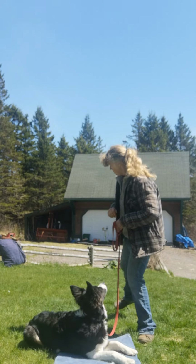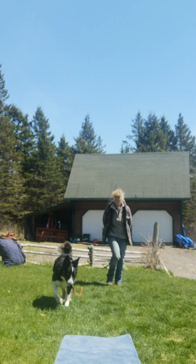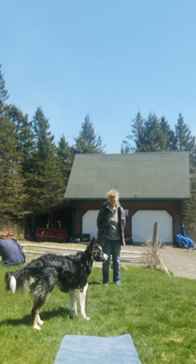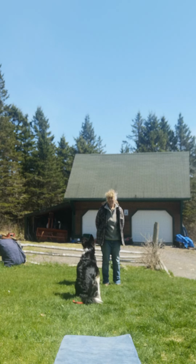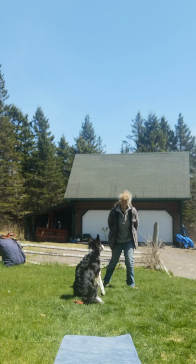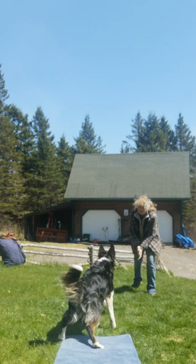Okay, and just before I switch off, I'm just going to move quite a distance away. Lila, go to your place. So it's to be typical of your dogs. Okay, go to your place. Nice. Down. Give me a down. Good. Okay, good girl.